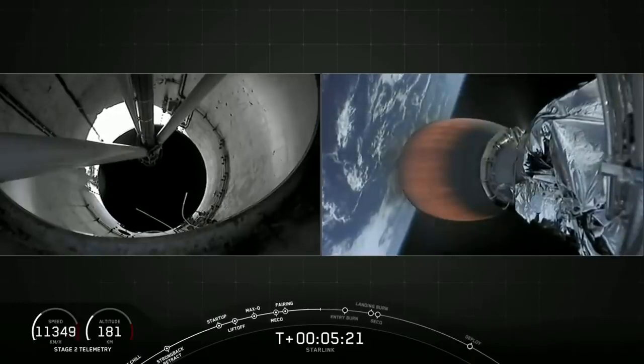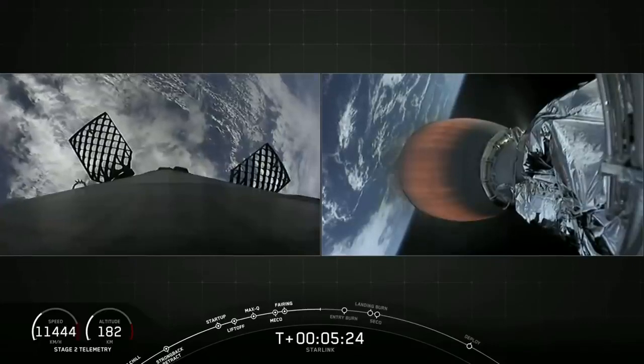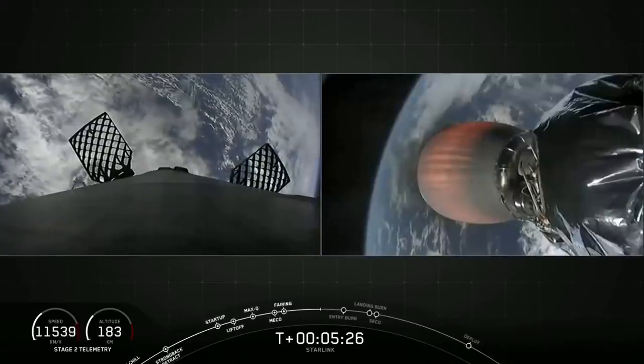Stage 2 trajectory continues to be nominal. We're hearing that MVAC power is good, and everything is looking really awesome.